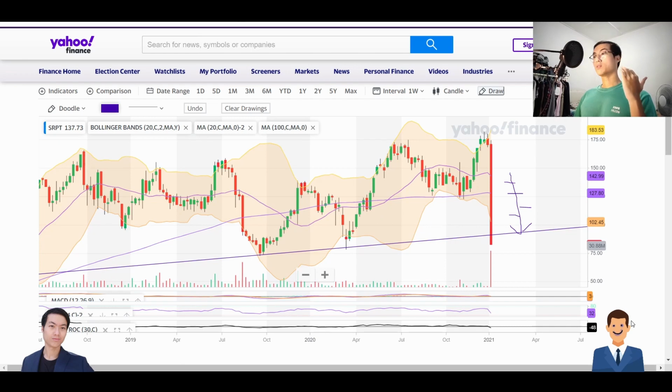Anything from 30 or below, nearing 30, 40 or below is considered pretty oversold. Anything from 70 and above is overbought. So oversold means it's another indicator which supports our thesis as well. This is the first indicator of why we want to get this kind of companies.